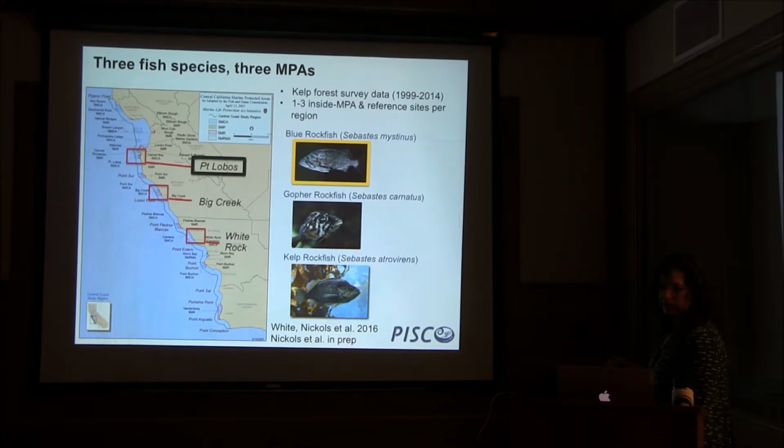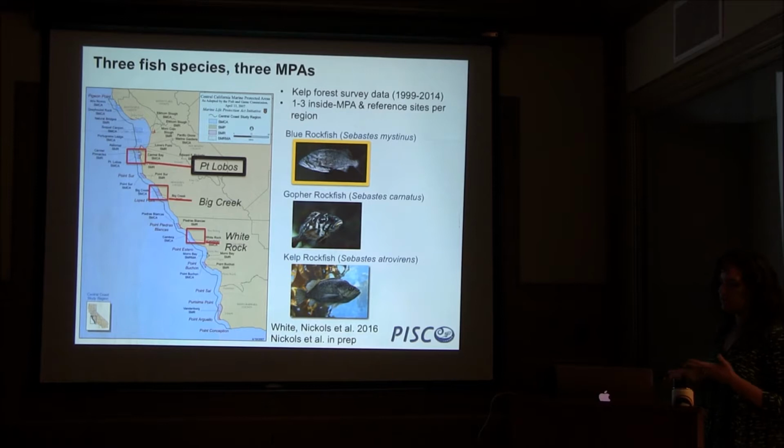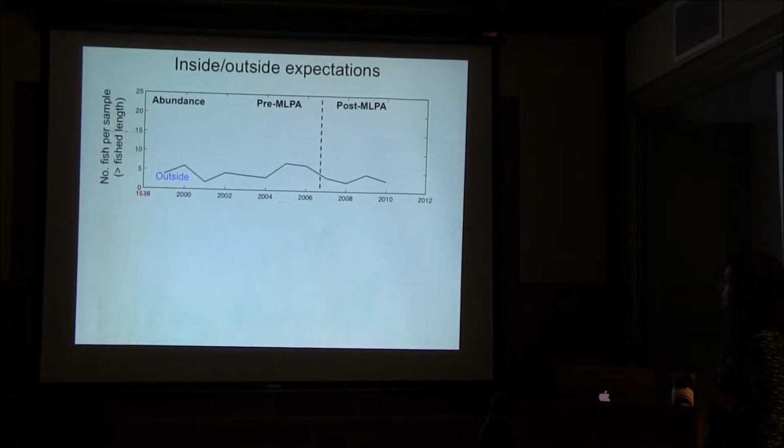And I'm going to highlight first some results from Point Lobos. Just to put this in context about this issue of trying to understand what's happening, here we have a time series. This is time on the x-axis, and then how many fish you have, and really we're focusing on the fish that are big enough to be caught, on the y-axis.